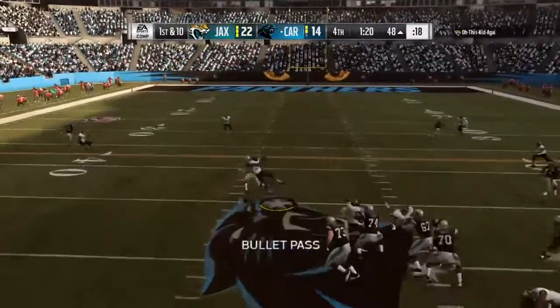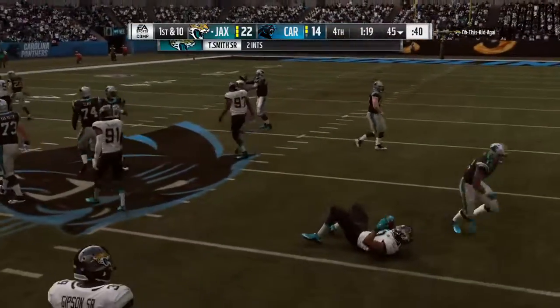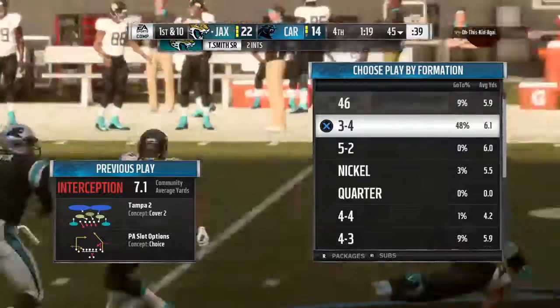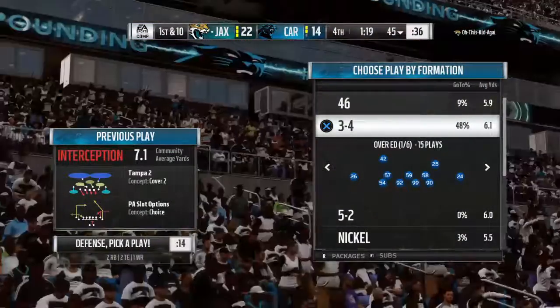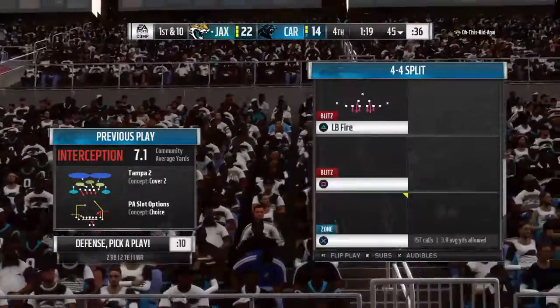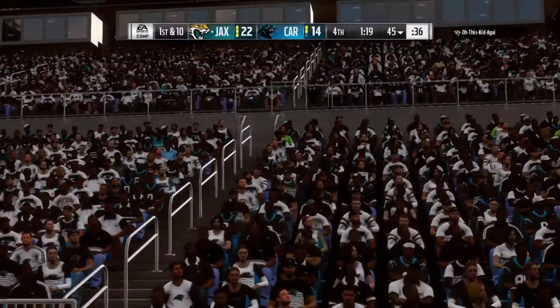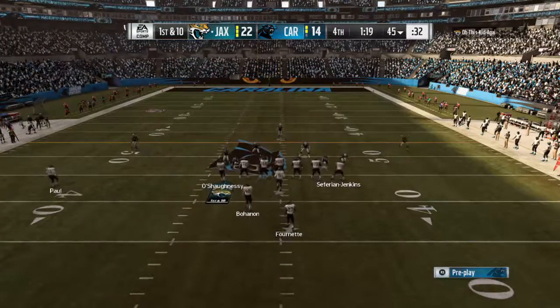Back to throw. And a crusher there as it's intercepted. Picked off by the linebacker, Telvin Smith. And his crew will take over at their own 45-yard line. They've got good starting field position as they come up here 1st and 10.